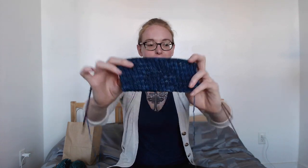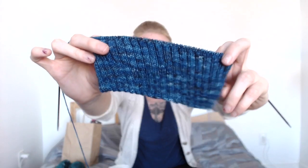But yeah, it's working up very nicely. He really likes it. It's this very tonal, pretty blue. So yeah, that's work in progress number 2. This one I can't work on for too long at a time, because it's so many stitches and the 2x2 ribbing just makes my wrists hurt after a little while. So I've just been picking away at it, and I will continue to do so until it's finished.